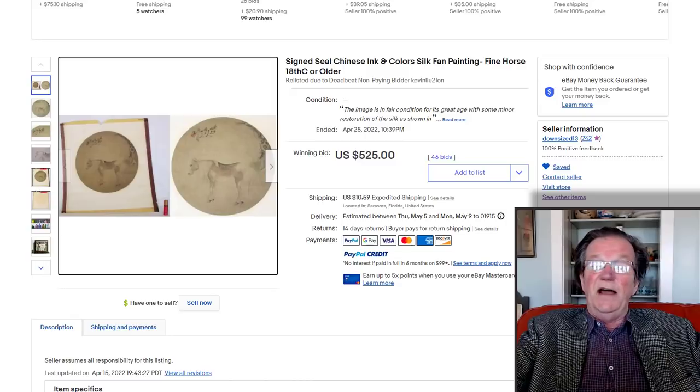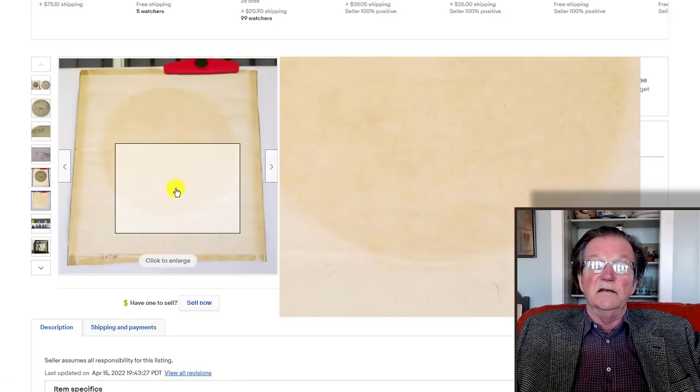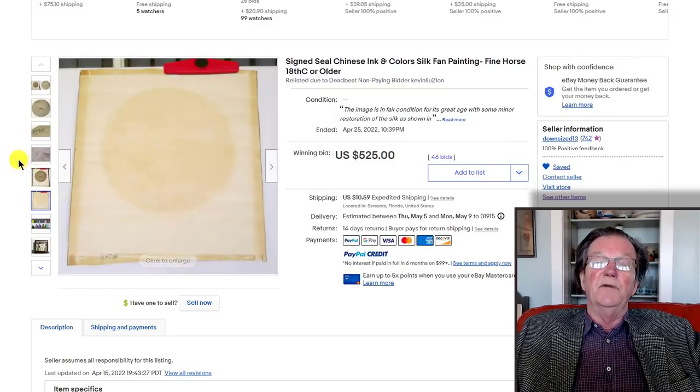I think $525 was absolutely fine for this. I think $800 or $1,000 would absolutely be fine for this. This is a good old fan painting, probably 17th century, wonderfully done. And all it needs, as I've said before, whoever buys it, throw this out. Don't use this. This is sort of acidy looking, and you want to put a new back on it. This isn't essential, it's just a backing. But that was a great buy.